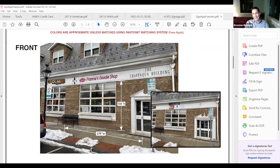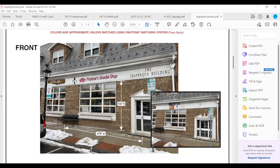But it's not the case that just because Frannie's Goodie Shop's color is magenta, which by the way it's not, we just have to say, oh well, now we're going to have a purple sign because that's Frannie's Goodie Shop color. That's not true. And again, there's certainly precedent in major league sports stadiums, but in the town of Chappaqua, there's not. You go to Chappaqua Crossing, everybody's got their own colors, their own sign, their own font. I don't know why we should be held to a different standard.